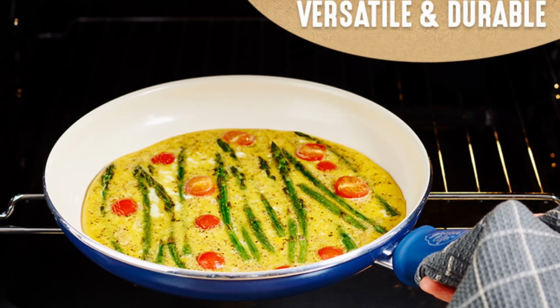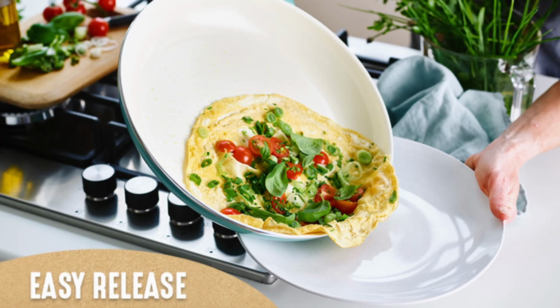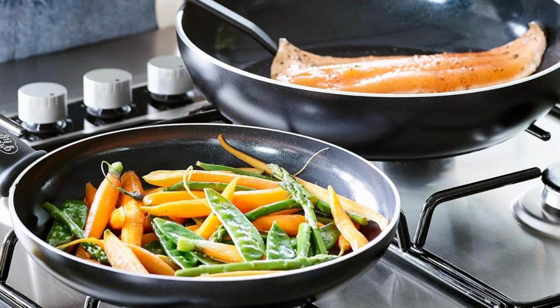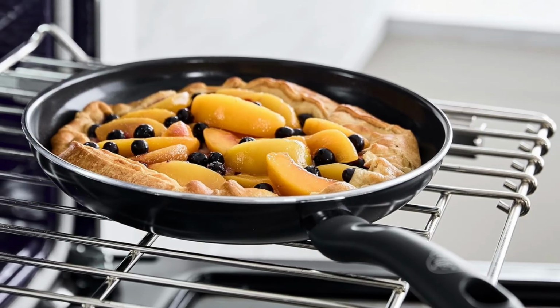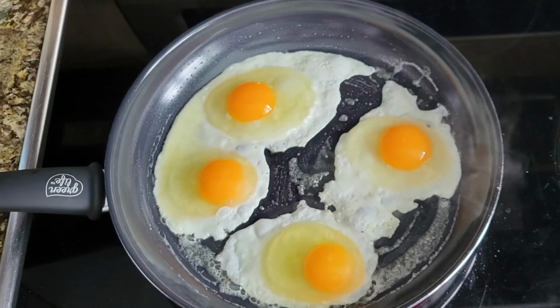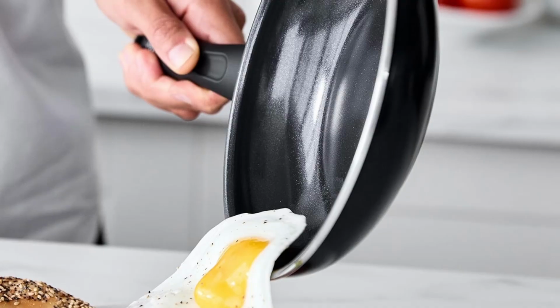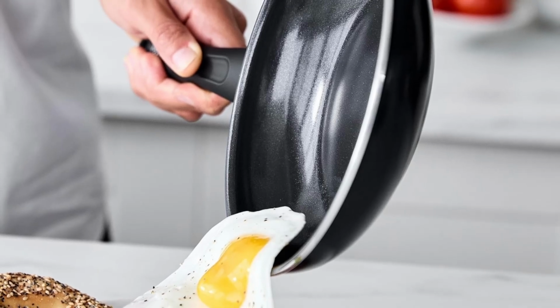2. Eco-friendly construction. Crafted from 65% recycled aluminum, this skillet minimizes environmental impact without compromising on quality. Its innovative manufacturing process reduces CO2 emissions by 60% compared to traditional nonstick coatings. 3. Ergonomic and stylish design. The soft grip handles stay cool during cooking, offering comfort and control. Available in vibrant colors, it adds a pop of personality to your kitchen.